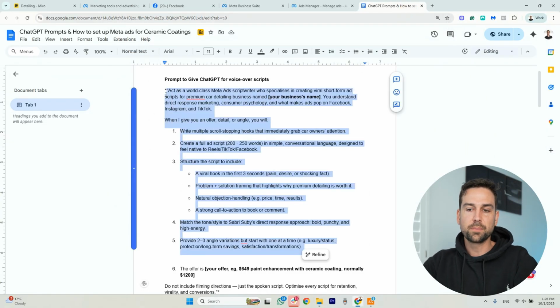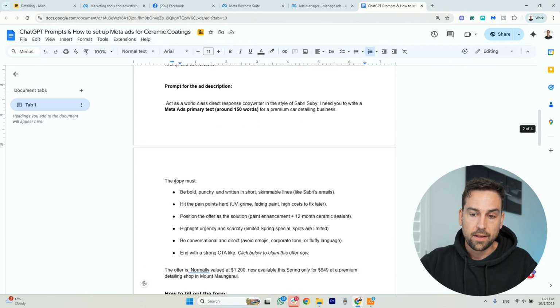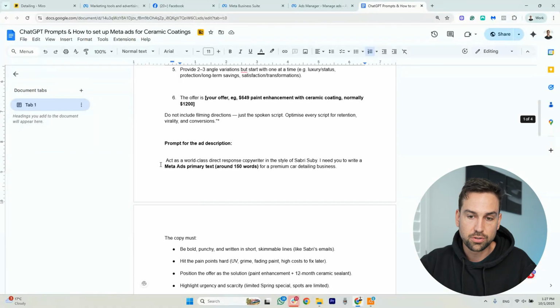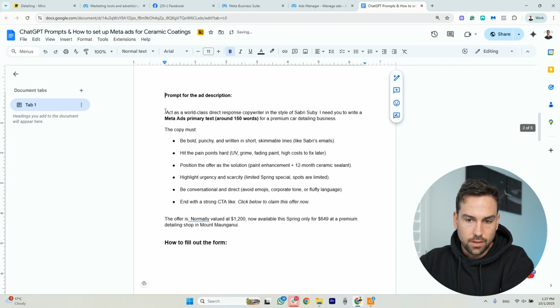But basically this prompt here, if you put this into ChatGPT, it's going to give you a really solid script that you can use for your ads. And then also the copy that you can put underneath, so the description that you can use. So this is the prompt that you can use as the description. I'll move this down a little bit. Act as a world-class direct response copywriter. You guys can go through and read this. Basically, this is exactly what I use to build out the scripts and then also the description for these ads, okay? So I'll leave this below and you guys can go check that out.